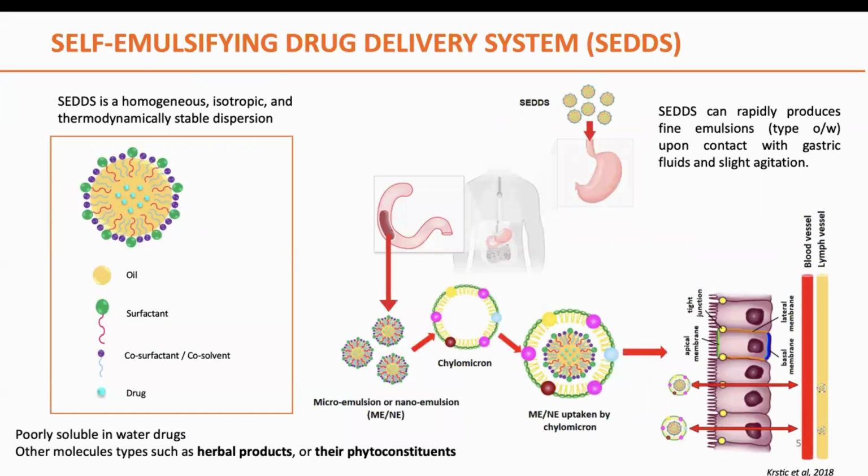On the other hand, in the last few years, self-emulsifying drug delivery systems have been widely used as strategies to improve the oral bioavailability of drugs poorly soluble in water, including herbal products or their phytoconstituents. This type of lipid-based formulation, made up of an isotropic mixture of oil, surfactant, and co-surfactant or co-solvent, forms homogeneous and thermodynamically stable nanoemulsions when in contact with the gastric fluids.